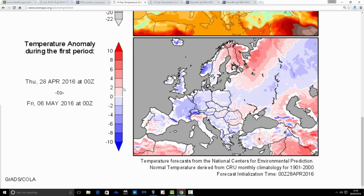Here's the temperature anomaly then for the coming week. This going from the 28th of April through to the 6th of May, and it's colder than average for the UK, colder than average for most parts of Europe. Now, this is less of an anomaly compared to what we had a couple of days ago. Remember, I showed you these charts earlier in the week, and we really had deep blue colours there with anomalies of around 6 to 8 degrees colder than average. The anomaly isn't as bad as we're going over the next week to 10 days. It is still cold on average, but it's a more sensible anomaly, if you like, around 2 degrees colder than average. And I would expect these will reduce further as we go over the next few days.